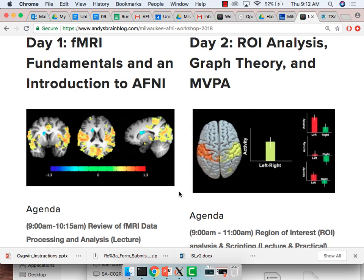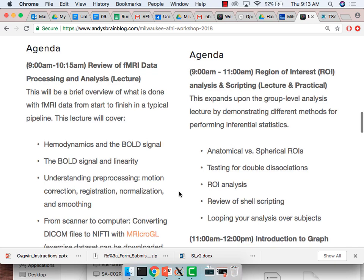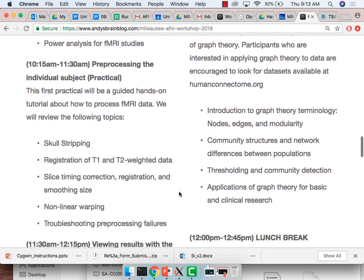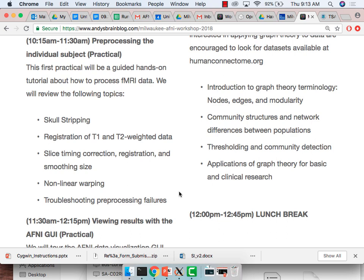So day 1 is the fMRI fundamentals, conceptually, and also an introduction to AFNI. What sets AFNI apart from the other packages? Very brief review of how we get fMRI data. We'll then go on to our first practical session where you'll be doing some hands-on pre-processing. We'll be going through each pre-processing step. Why do we do it? What are some choices you have over certain parameters, and why you might decide to use them.